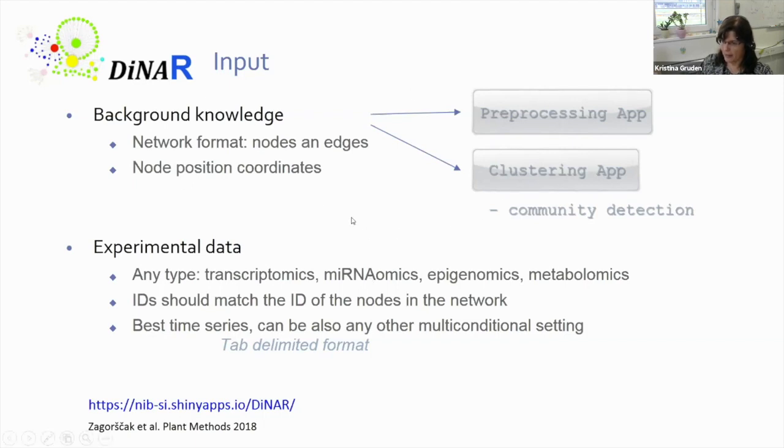We imported that, and then you just add your experimental data. And your experimental data can be of any type, describing any molecular level from transcriptomics, mRNAomics, metabolomics, proteomics, epigenomics. The only important thing is that IDs in your data match the IDs that are in the network. So you can import your own network or you can use the networks that are already there. And of course, it's really great for the inspection of time series, but it can be also used for inspection of changes that occur in multiple different conditions.